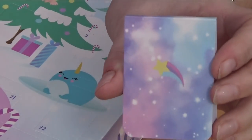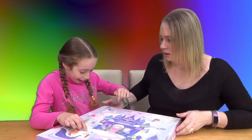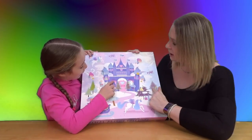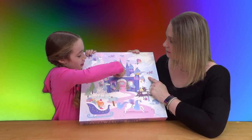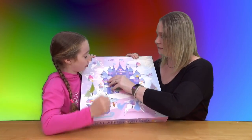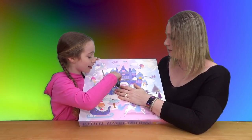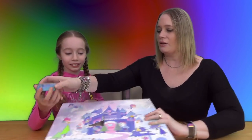Trying to find number three. Number three, where are ye? Do you like my rhyme? Found it. Go on then. Is it a bigger one? You do it, I need help. There we go. Hurrah! Oh, that's a big one. That's a sharpener. That is a really good sharpener.